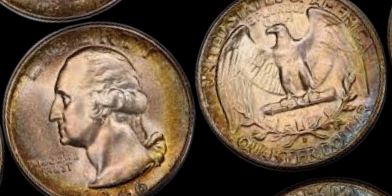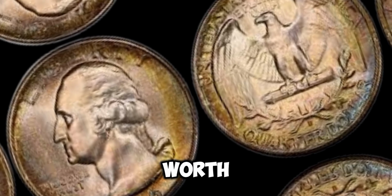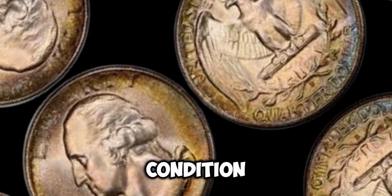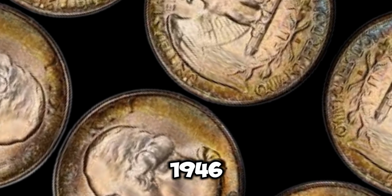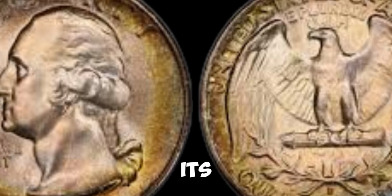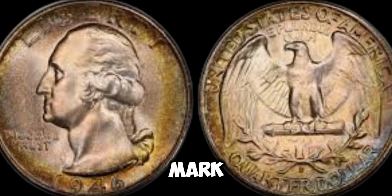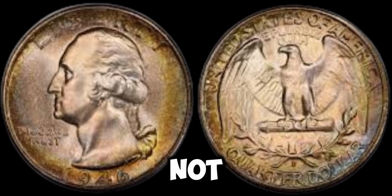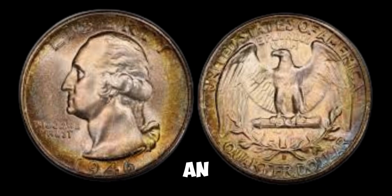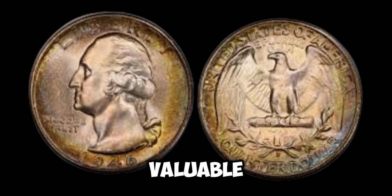And now, you're probably wondering why a seemingly common coin from 1946 could be worth such a staggering amount. Well, it all comes down to rarity and condition. In the case of the 1946 Washington quarter, there are a few key factors that can significantly impact its value. One of the most important things to consider is the mint mark. Coins minted in Philadelphia do not have a mint mark, while those minted in Denver have a D mark and those from San Francisco have an S mark.